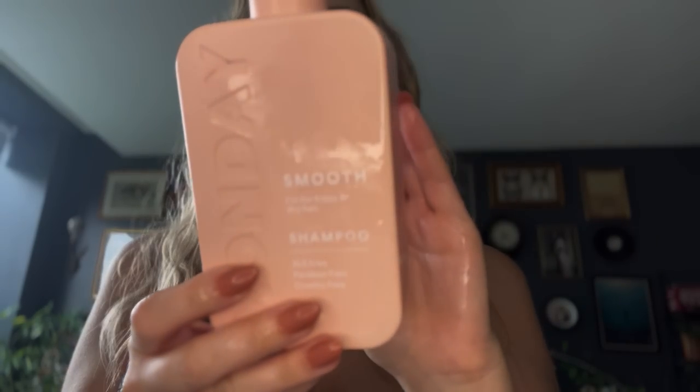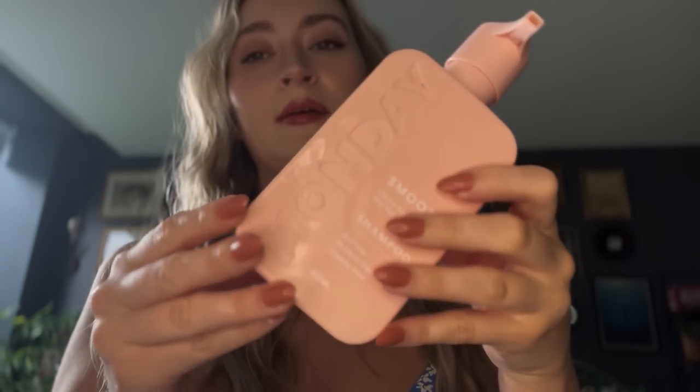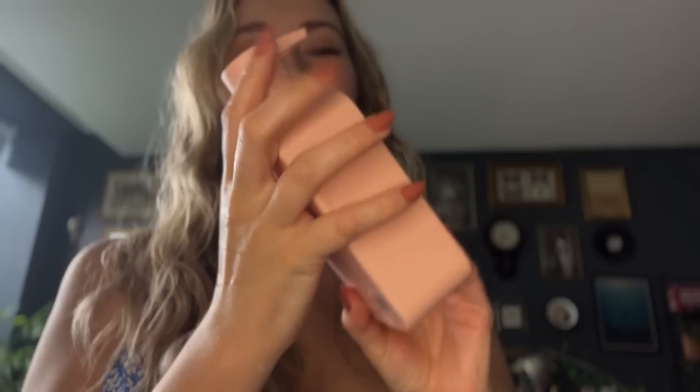I'm going to be using this amazing shampoo by Monday. I picked this up in Australia and brought it home. It is lovely and it feels and smells so good. It's kind of just simple. Sometimes with products, the simpler the better.